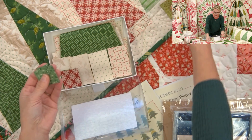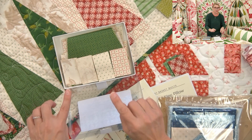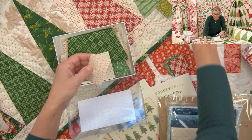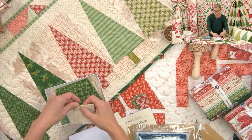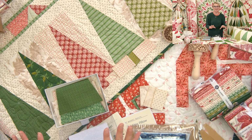All of the tree trunks. So right there, okay. I have all 12 of them. There are 12 blocks in it. Then you have your light fabric that is going to go on a left and a right. Can we see this really good on camera? Yes. I want to unbox this because you guys have to see this. This is like Christmas for any quilters.